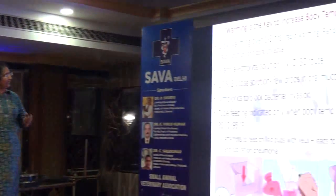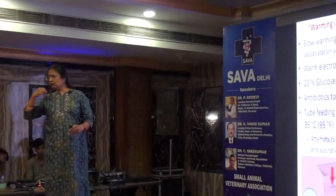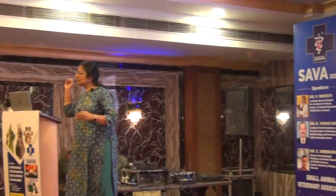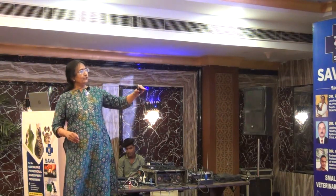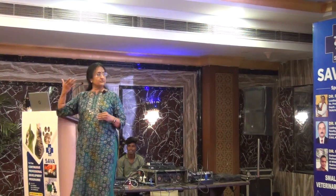Now you can give an oral electrolyte solution, or you can go for 20% glucose solution, a few drops in the oral mucosa, antibiotics to block bacterial invasion, and you can go for tube feeding. A lot of people go for tube feeding because the puppy doesn't have a suckling reflex. Be very careful, because in a chilled puppy, tube feeding may lead to regurgitation and aspiration pneumonia. So make sure the temperature comes back to 35 and then you can tube feed the puppies.